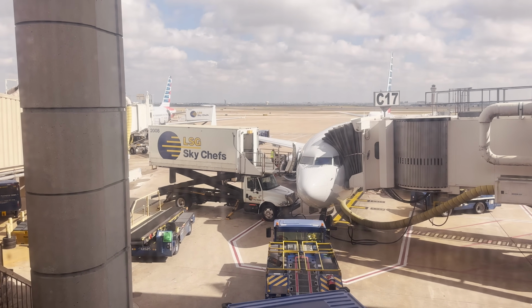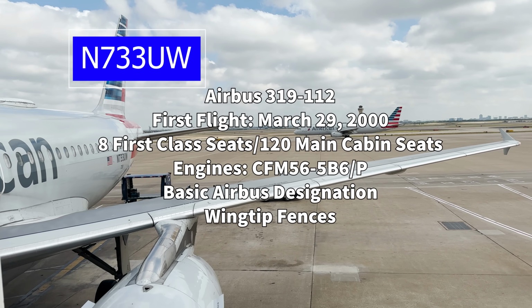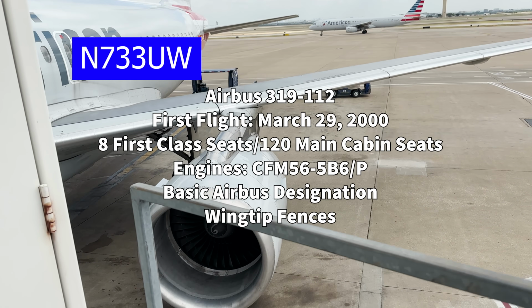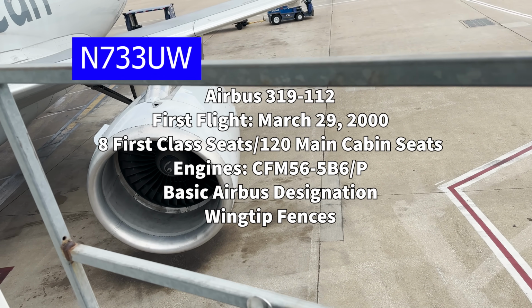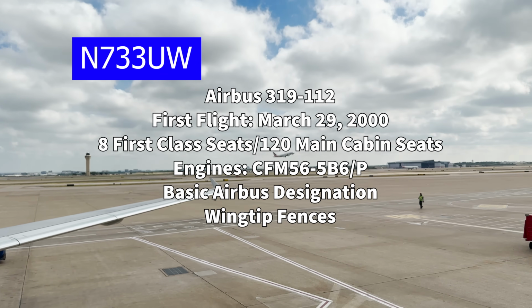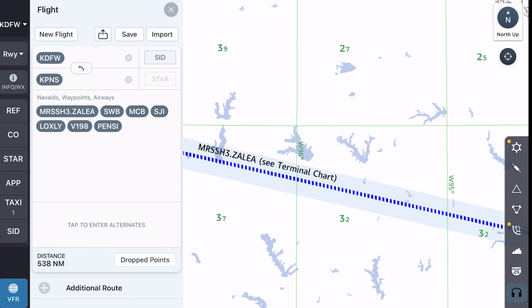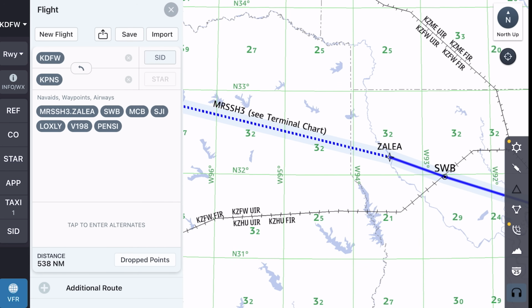Again, it's an older Airbus 319. Nothing wrong with it. It's just a bit older. It has older CRTs inside. Plane's about 22 years old, first delivered to U.S. Airways back in 2000. Standard 319 with CFM engines and wingtip fences out there on the wings. I have flown this route in the Embraer 145, the CRJ700, the Embraer 175, the MD-80, and of course the Airbus. I know it well.